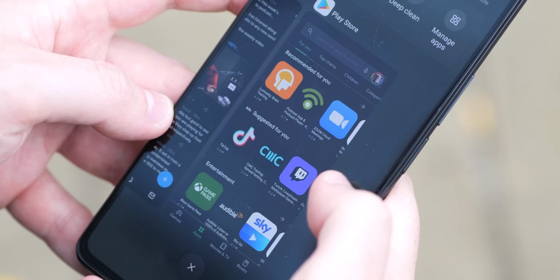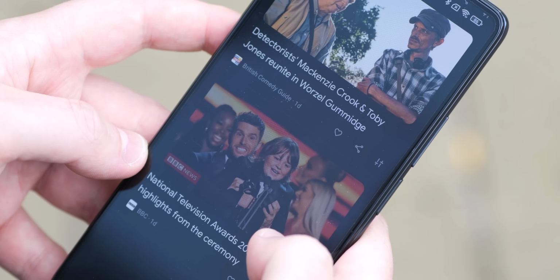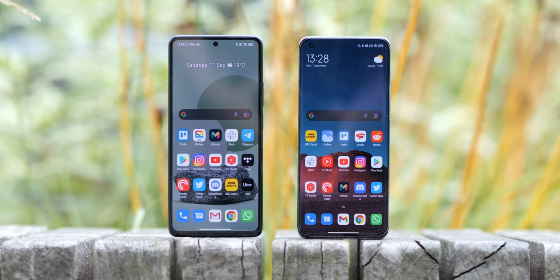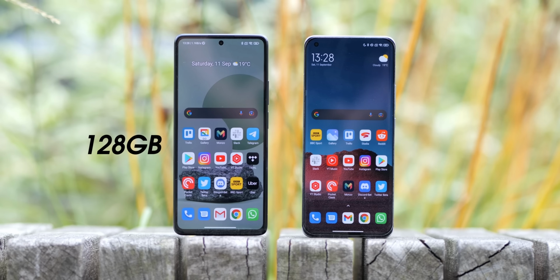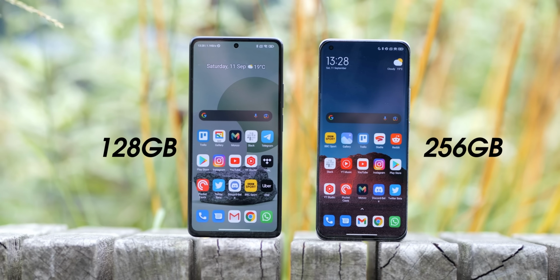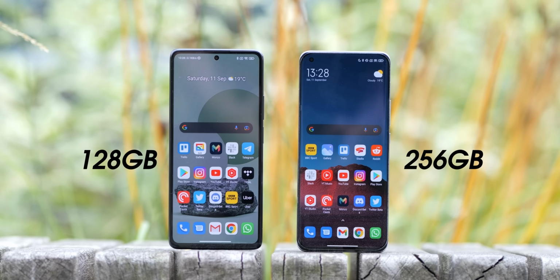The usage of the Qualcomm Snapdragon 888 chip and the UFS 3.1 storage does mean that performance levels on both of these devices are practically identical day to day. There is a minor benefit of increased storage options on the Mi 11 Ultra though. The base storage is lower on the 11T Pro at 128GB versus 256GB on the Ultra version. There is no expandable storage on either model though, unfortunately, so it is important to pick your storage allowance wisely.